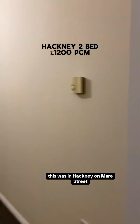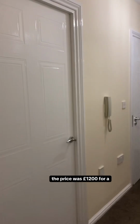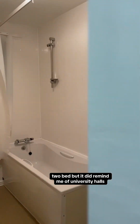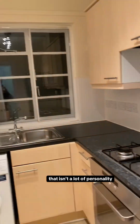This was in Hackney on Mare Street. So a really, really good location. The price was 1,200 for a 2-bed, but it did remind me of university halls. That's the thing with some older London Living Rent properties, there isn't a lot of personality.